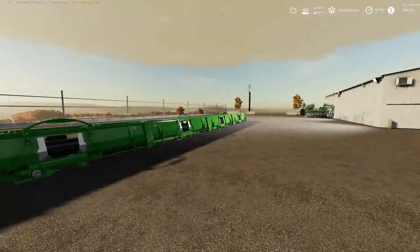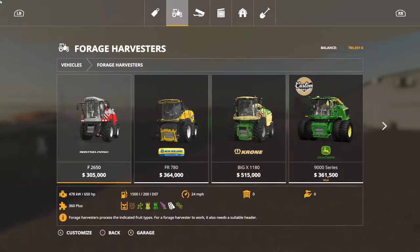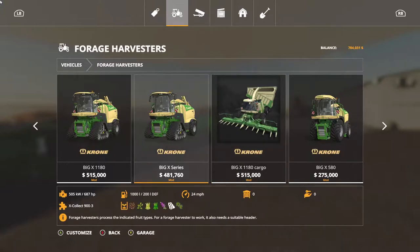And it never fails. I start recording, train comes. Anyway, folks, we're going in the forage harvesters. Tell you what, let me pause this for a second. I'll be right back. But anyway, folks, now back to the game. We had that last time and it didn't work too well. So this time I wanted to go with this in the Big X series.